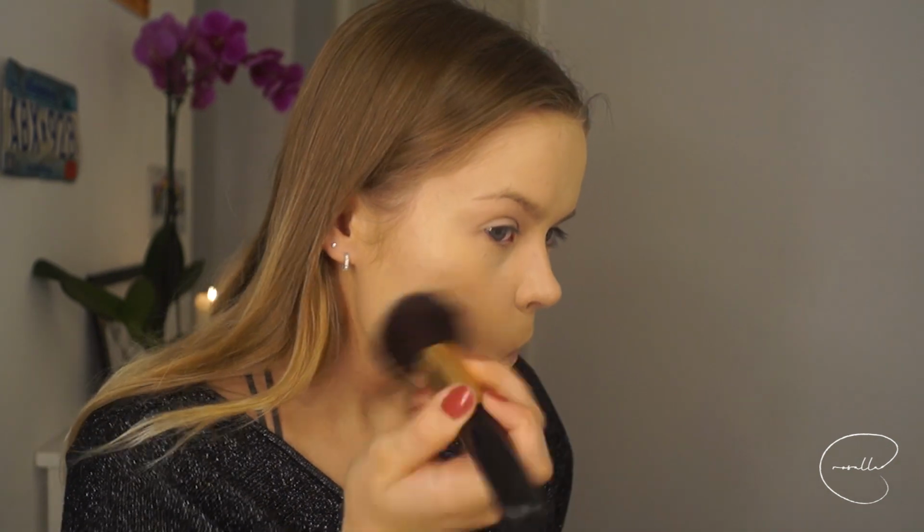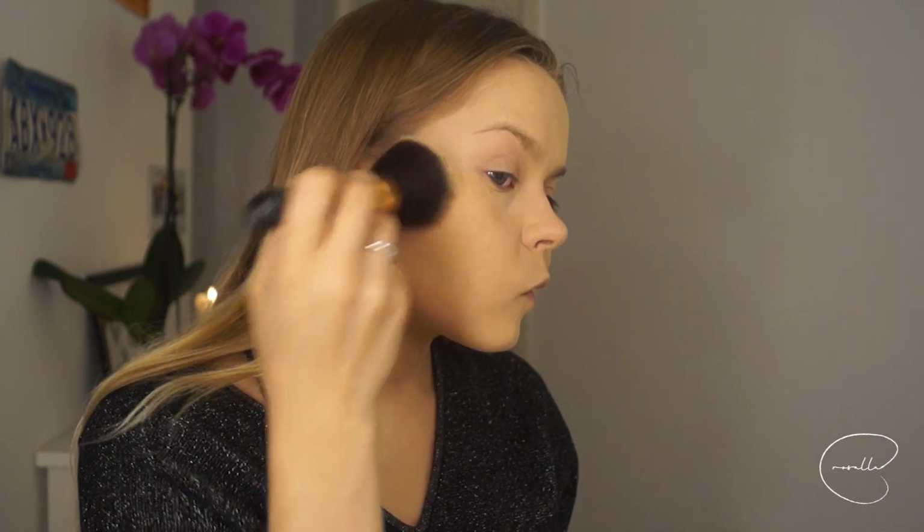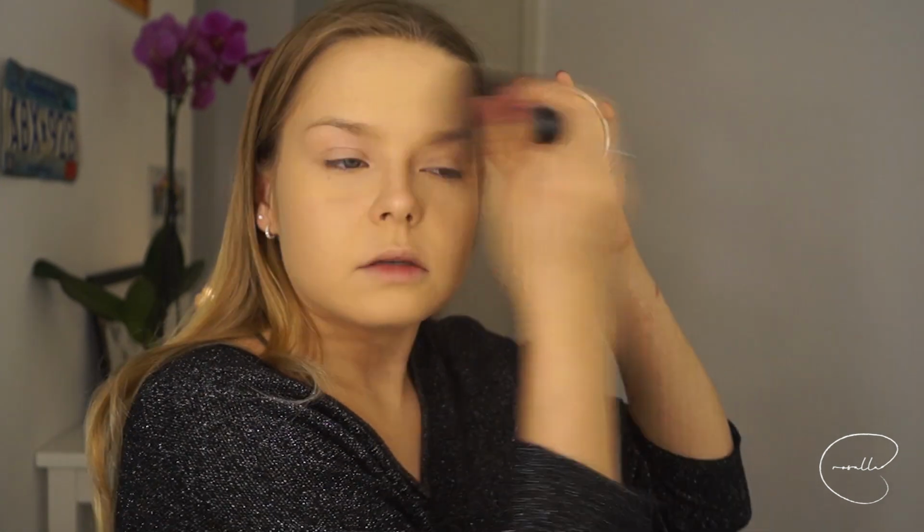So I'm just gonna take some of that onto a powder brush. Why is this so hard to speak today? I do not remember where this brush is. Oh, it's from 6+, but I do not know what size it is. I got it from eBay, I think. I got a set for, I think it was 5 or 10 euros. It took forever to come, but really good brushes for that price. And I'm just putting a teeny bit of that all over my face.